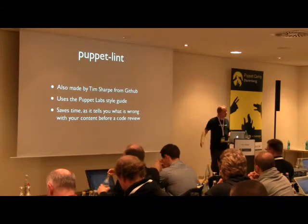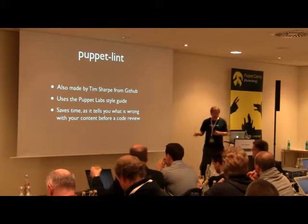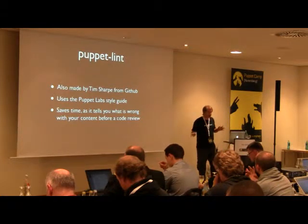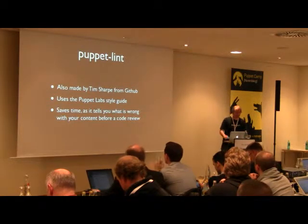Yeah, he wrote this tool called Puppet Lint, which I'll show you in a second, and it basically validates your code for style. The great thing about this is that instead of having debates about style, instead of your colleagues saying your style is bad, this tool will just give you a green light or red light, right? So no arguments, it either passes or fails, which is really good.